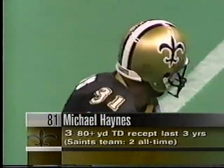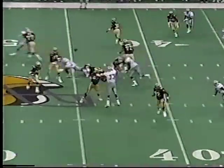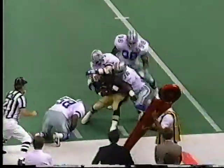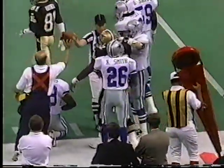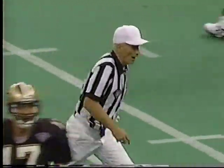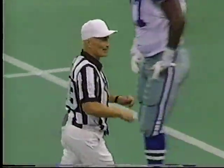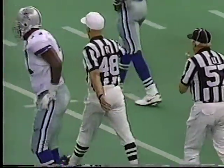Three times he's caught a touchdown pass of 80 or better. The Saints in their history have only done it twice. There's a flag down on the play as Irv Smith, the tight end, refuses to go down after the catch. We'll check the marker, and it will be holding against New Orleans. Oh, mistakes are the only thing that are holding back the Saints. Every time they have not had a penalty, they have moved the football. It's two steps forward, one step back.